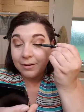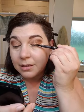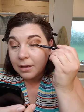Okay, SuperExtend liquid liner. It's my favorite liner. We're gonna line these lashes. Really quick pencil marks.